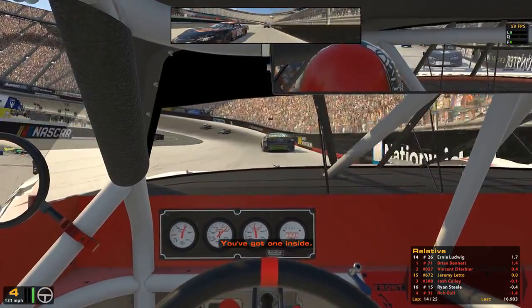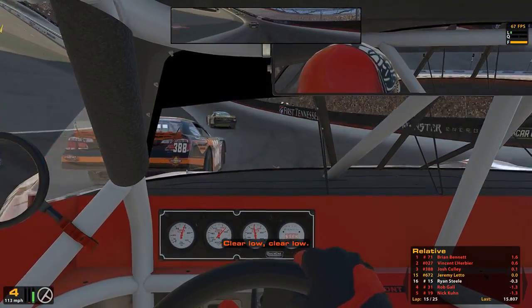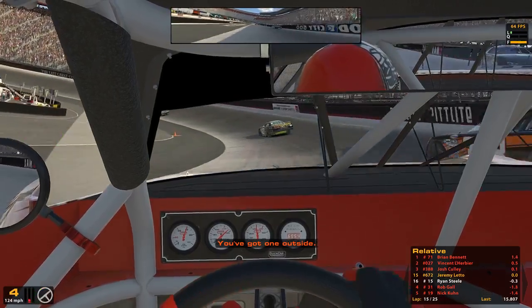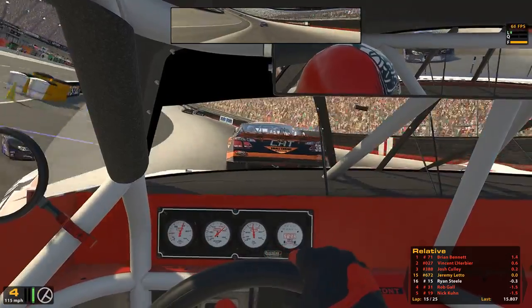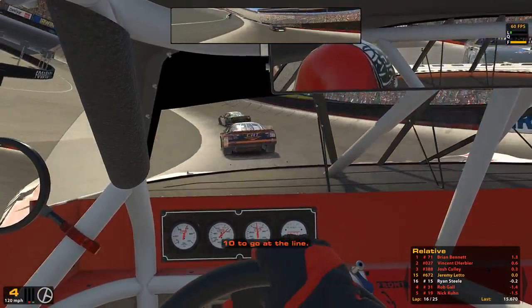You got one. Car inside. Hold your line. There's a car on the low side. Clear inside. Clear low. Got one. Car outside. Clear high. Tend to go with the line.